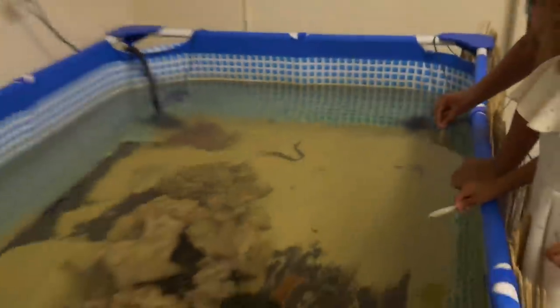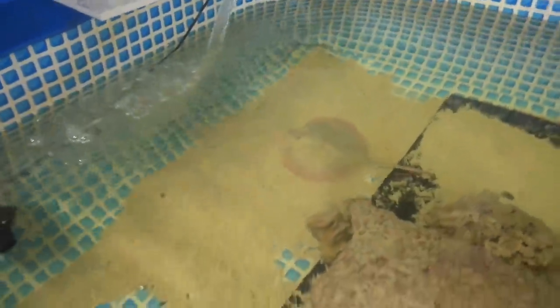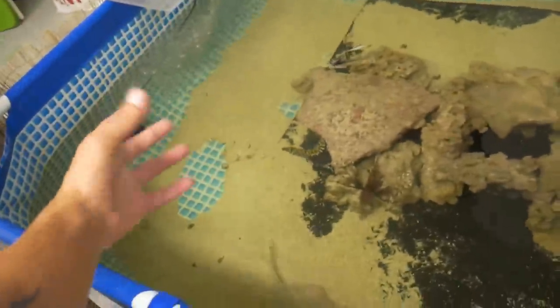Wait, I don't want the snowflake. Snowflake eel's out. I see Tessalata eel right there. I see his head. See him? Look, stingray's eating over there. And we just did a whole maintenance, water change, filter clean out on this whole pool pond. Clean the sand. Looks absolutely amazing. The water is sick. You missed it. The big clear.